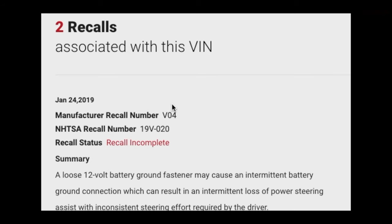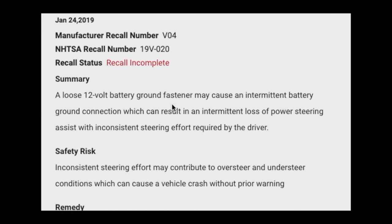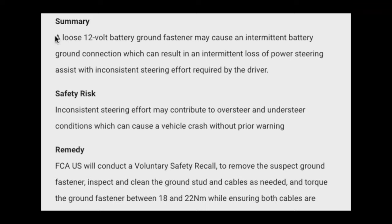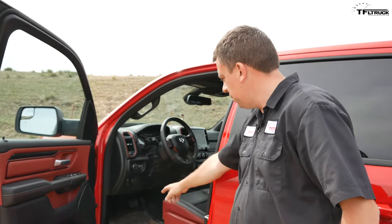One has to do with a loose battery cable under the hood, which could temporarily disable power steering. At least that's the recall definition, so you don't have constant feeling in the steering. We've never noticed this issue. And number two has to do with this.